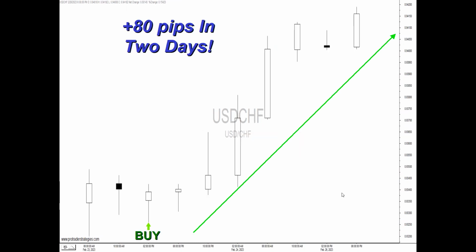Or if you're a currency pair trader in the Swiss franc, you could have potentially captured, on a 4-hour chart, 80 pips, or roughly $800, in just 2 days.